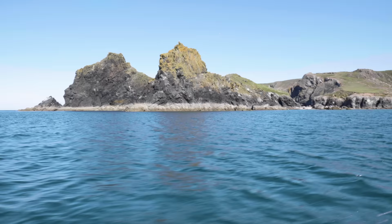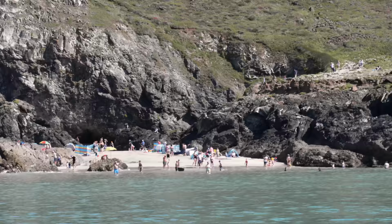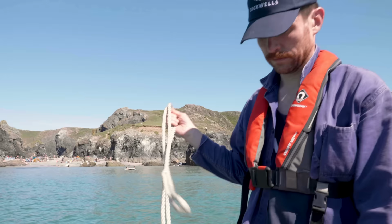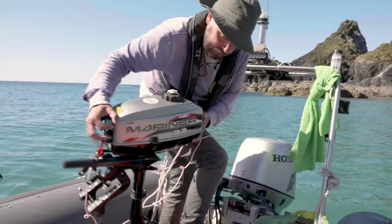Kynance Cove. This is one of those beaches which is always on the best beaches in the UK list. Look, it's amazing how busy the beaches are here. So to get to the Isles of Scilly, it's 42 miles out to sea that way. So we thought we'd better test out the old spare outboard. This is our emergency drill.